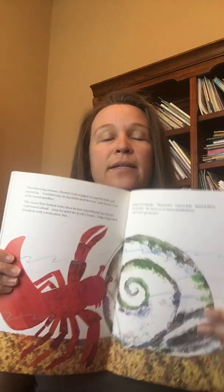The following January, Hermit Crab stepped out and the little crab moved in. "Couldn't stay in that little shell forever," said Hermit Crab as he waved goodbye. The ocean floor looked wider than he had remembered, but Hermit Crab wasn't afraid. Soon he spied the perfect house, a big empty shell. It looked, well, a little, what was the word? Plain. But sponges, he thought, barnacles, clownfish, sand dollars, electric eels. Oh, there are so many possibilities. I can't wait to get started.